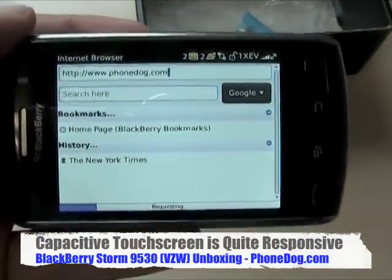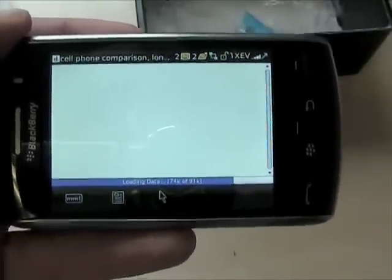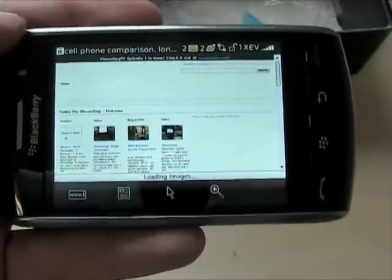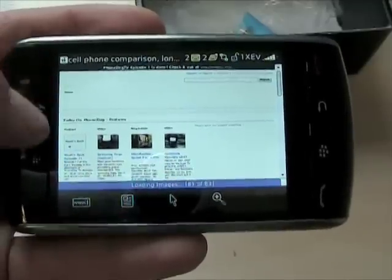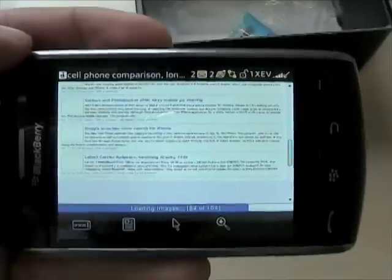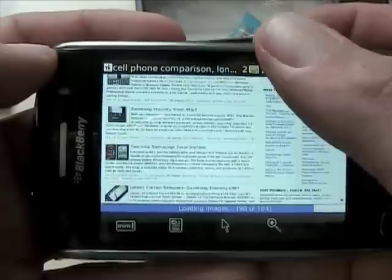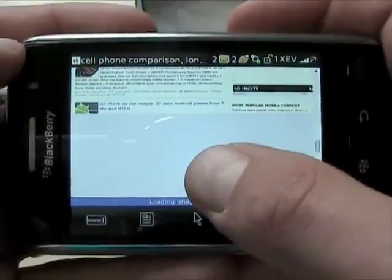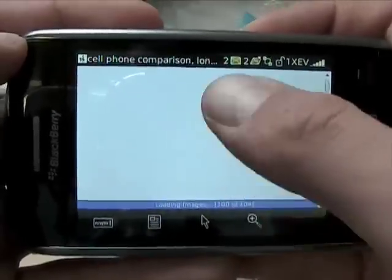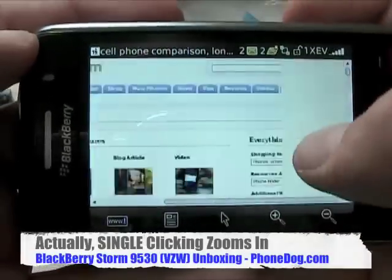Now the Phone Dog page is notoriously taxing on mobile browsers. I'm just kind of guessing here, I don't have the Bold anymore, but that was a little bit faster. Yeah, that was a little bit faster, I think, than when I tested the Bold on AT&T. That might have more to do with the network than anything else, because AT&T's network out here in the San Francisco Bay Area has been pretty hammered ever since iPhone 3G came out. But there's the Phone Dog page.